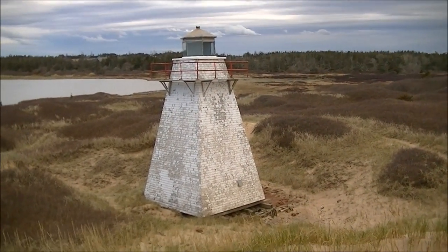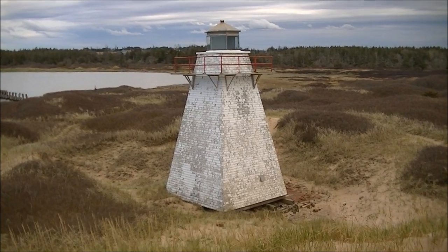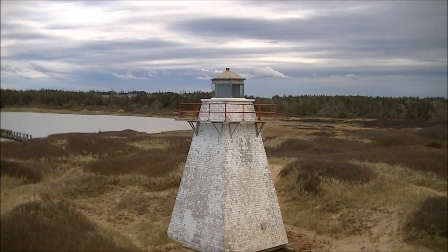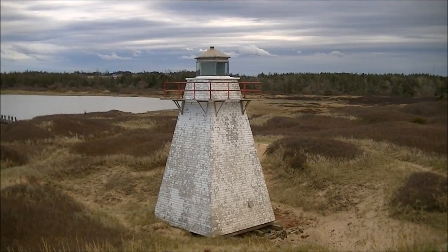Anyway, a very plain little lighthouse. And it's suffering the same fate that most of these old decommissioned lighthouses fall into, which is neglect and deterioration. So, a little unfortunate, but perhaps somebody will do some preservation work to keep it intact.